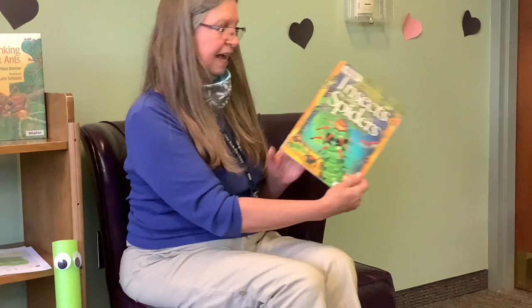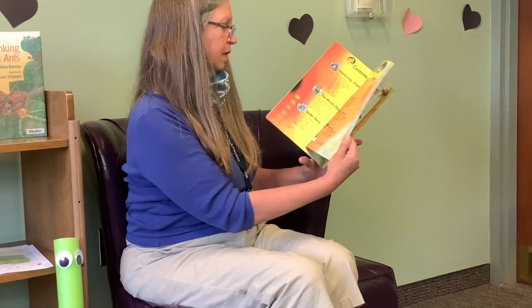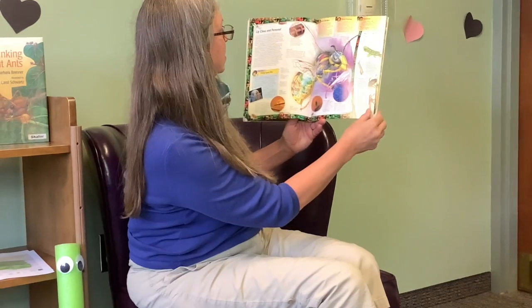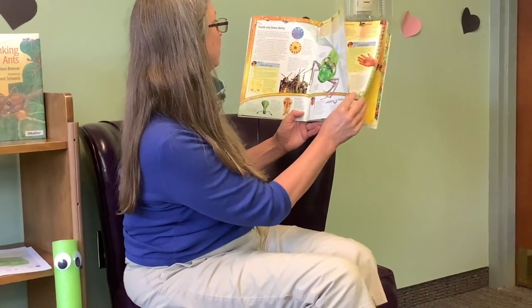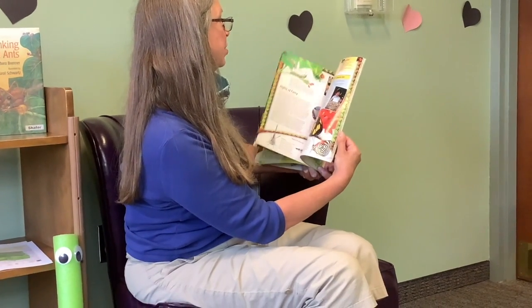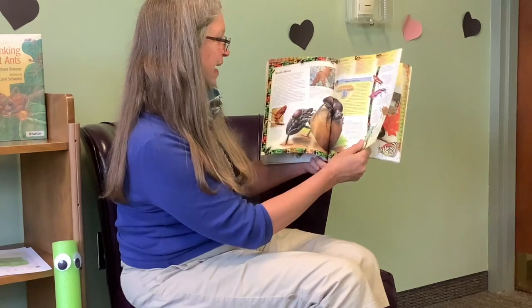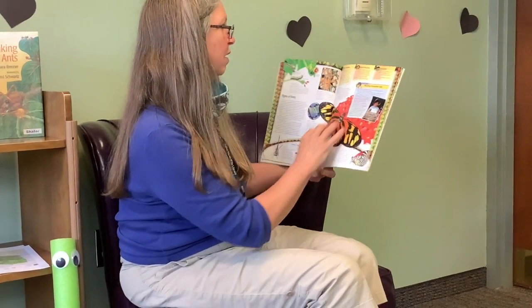Now this book has ants, but it also has spiders, and other insects. This also has really nice imagery that you can look at and lots of different details. But I wanted to share with you the butterfly, and the kind of scary dung beetle. They all have a place.